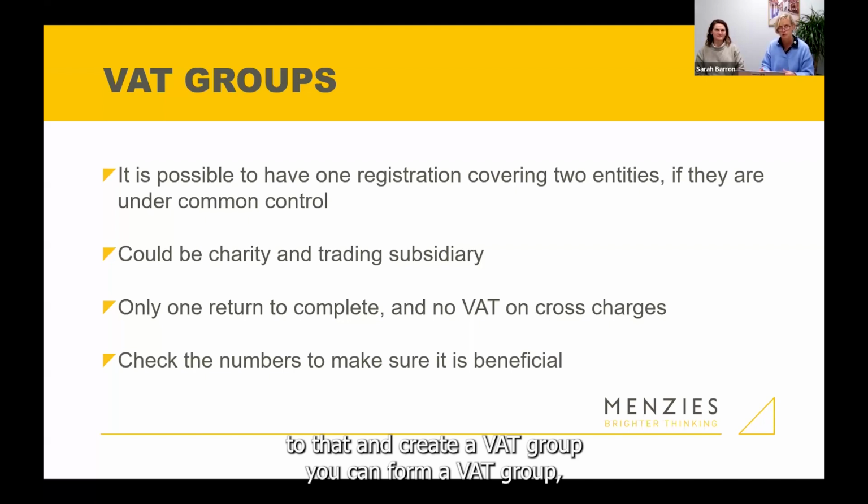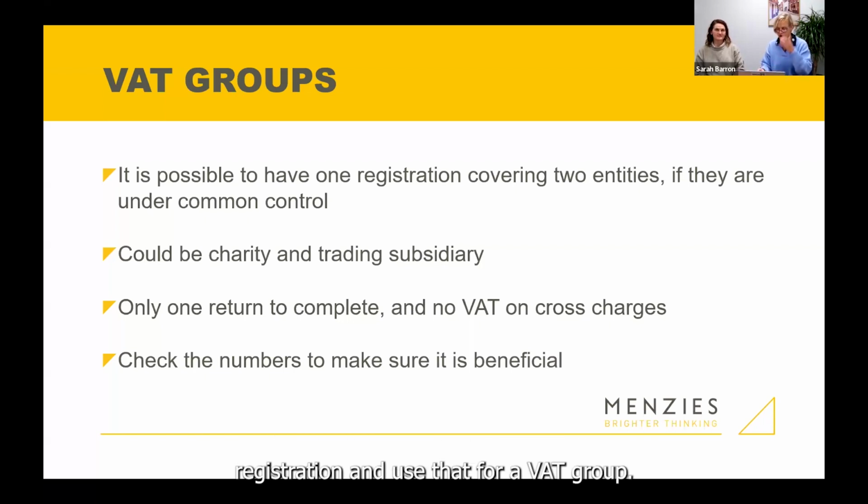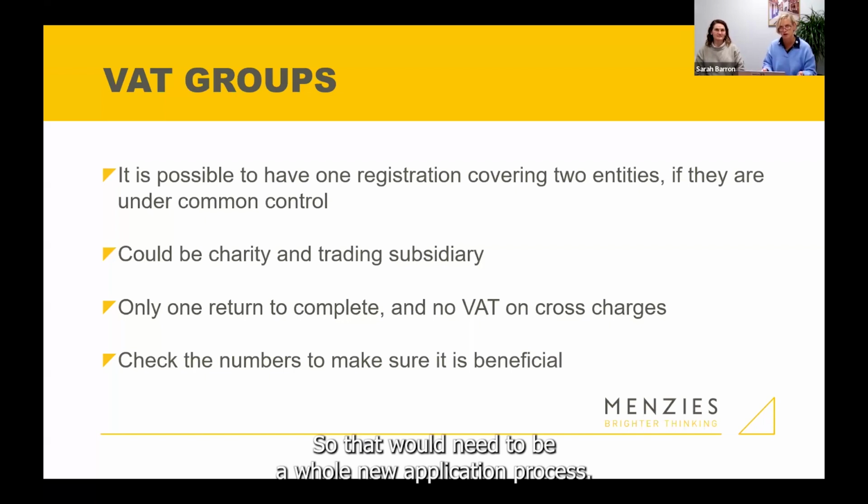You can form a VAT group, but it would still need to be a whole new registration application. You can't keep the same number for a standalone registration and use that for a VAT group. So that would need to be a whole new application process.